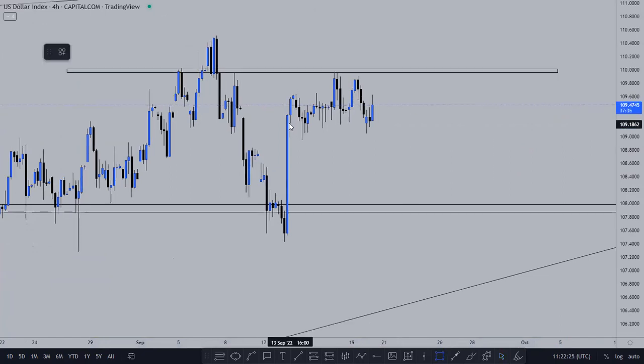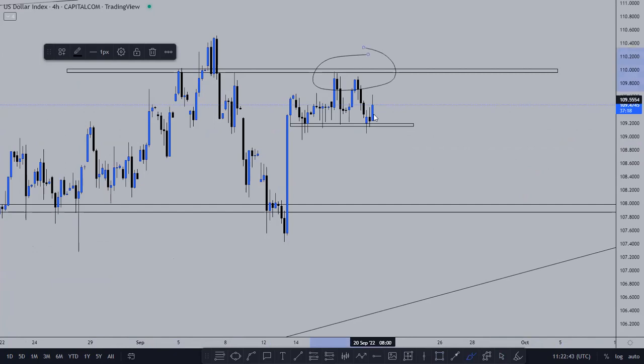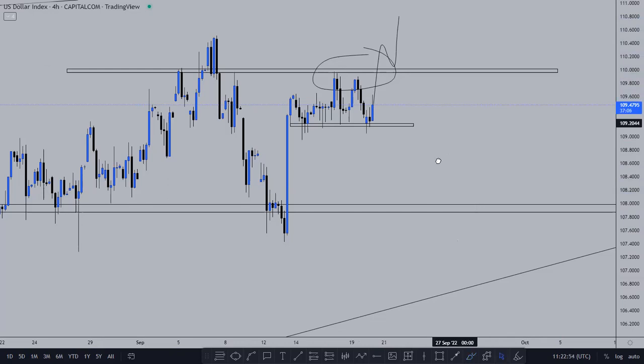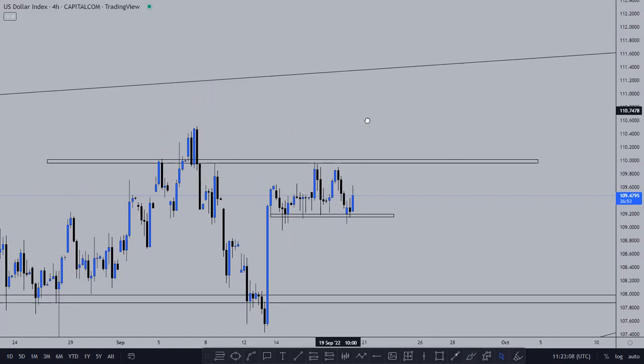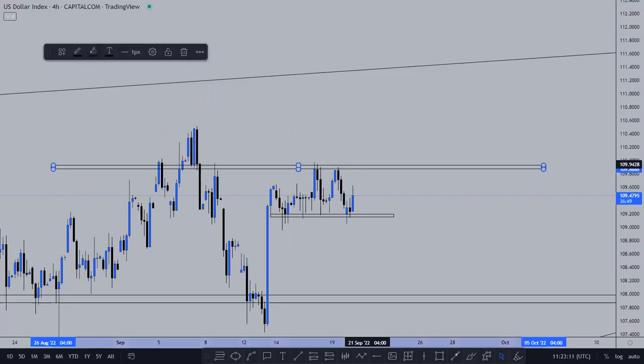Already I can see that we have established a level of support. So long as this support is maintained, this market can still push further up. As it pushes further up, we want to see its response on this zone, on this level of resistance. Once it breaks this resistance, we are going up. It's just a continuation. All those pairs that I've mentioned, you just trade alongside with what the US dollar index presents. So best buying opportunity above this resistance. Best selling opportunity below this support.